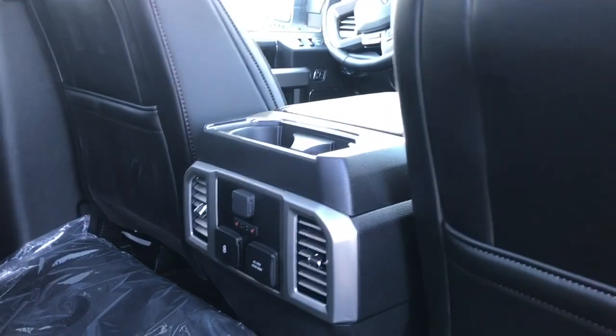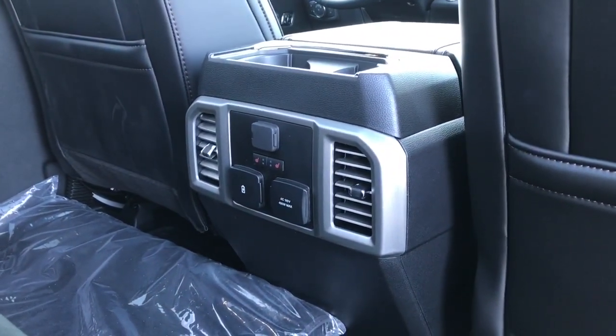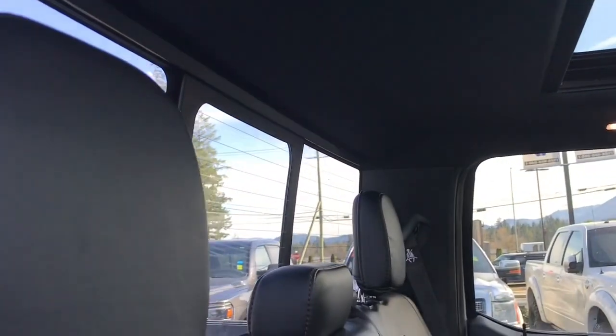In the center, a couple of cup holders, air vents on either side, 12 volt, 110 and USB outlets, as well as the controls for heated seats for the rear. There's a grab handle in the body. Up above, hooks and lighting, that panoramic view, and in the back, access to a power sliding window.